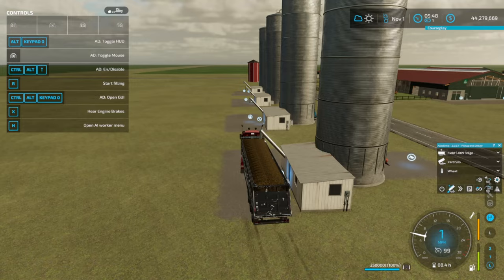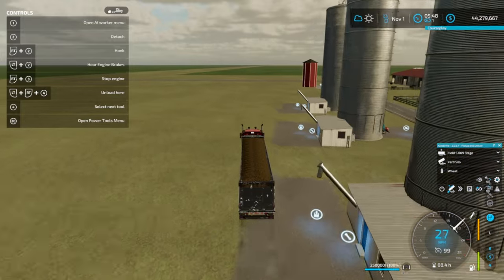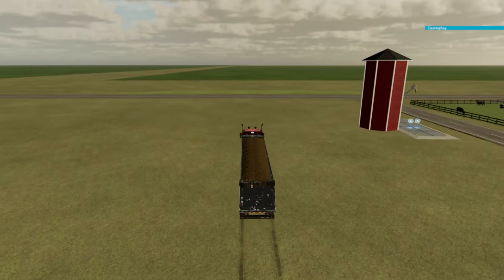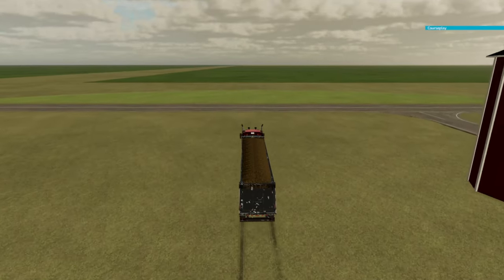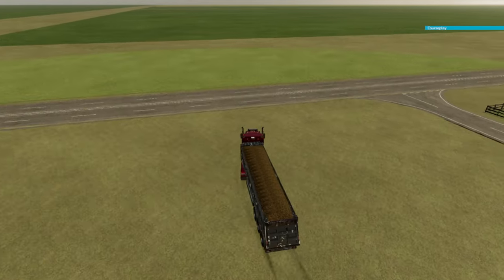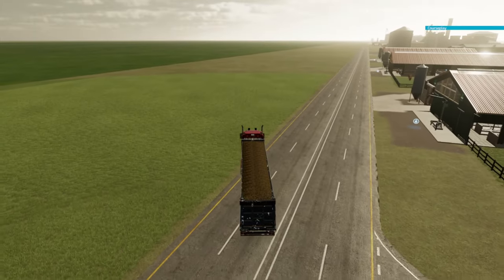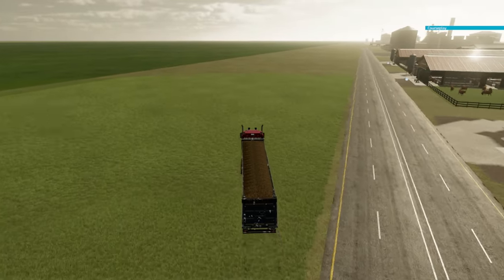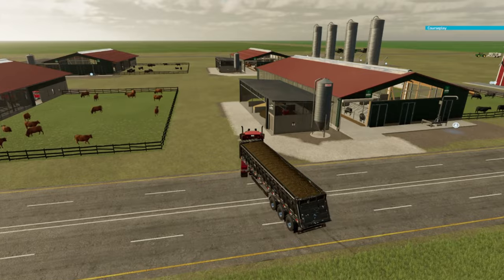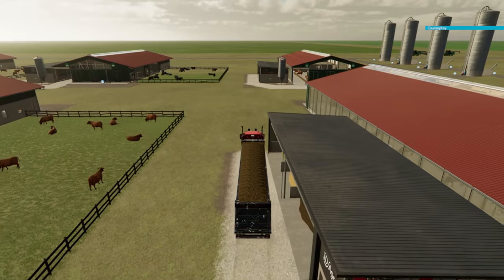All right, we're full. And we've got 250,000 liters. This is going to give you some idea of how much it takes to feed all these cows. It's kind of overwhelming in a way if you don't have a whole lot of land for fields. If you're on a smaller map and your fields are limited, this gives you some idea of what it's going to take.